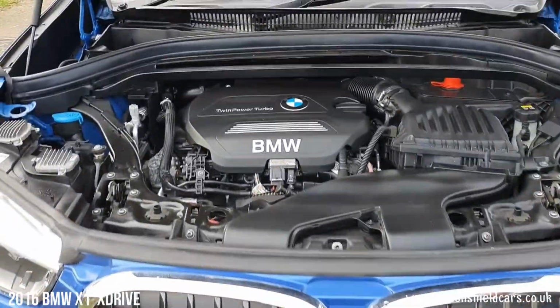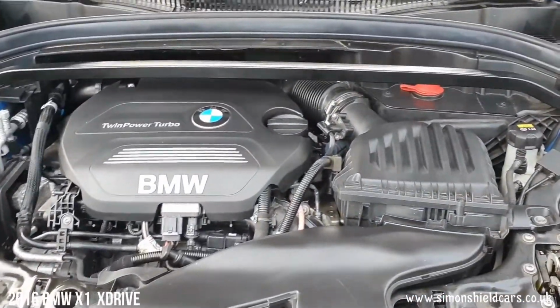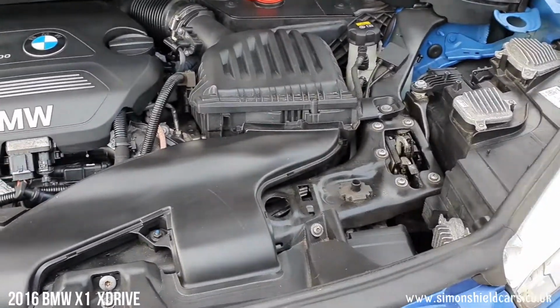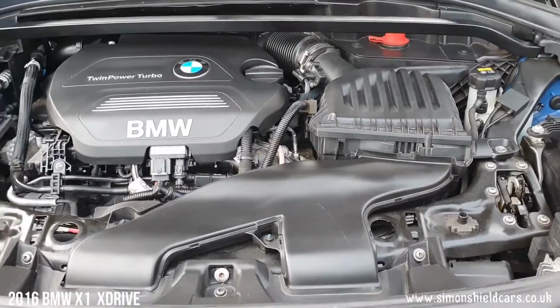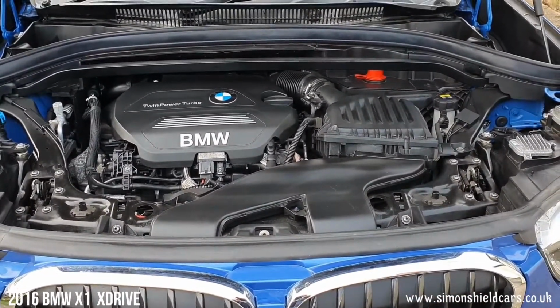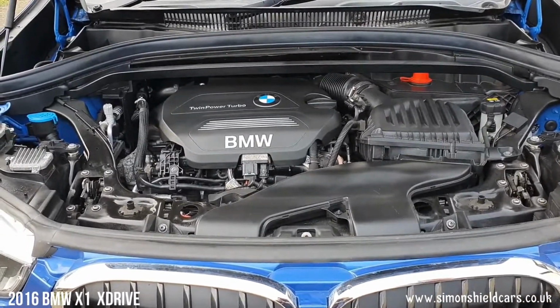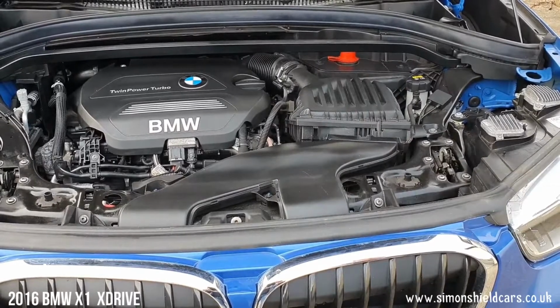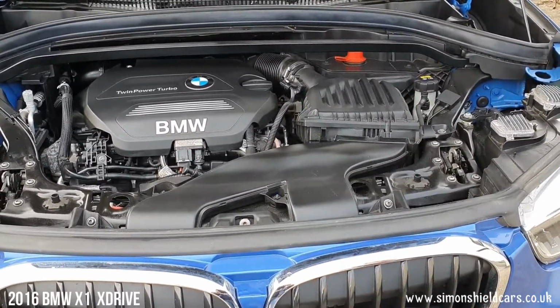All lovely and clean and tidy under here, as you'd expect. This is the BMW twin power turbo 20 diesel engine, so 2 litre diesel. I think it's 187 brake horsepower, so plenty of power. Combine that with a 4-wheel drive, it's great. Lovely drive, very secure on the road. They're a really, really nice car, these new X1s. They drive absolutely beautifully, and a lot bigger than you think it's going to be.